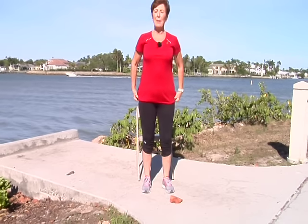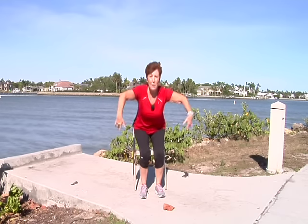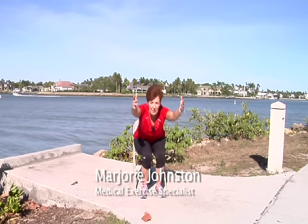And you're up. Now since we're here, let's do some chair squats. So you're going to flex at the hips, send the hips back, reach forward, come up, press back. Two. We're going to do 12 of these to strengthen the legs.